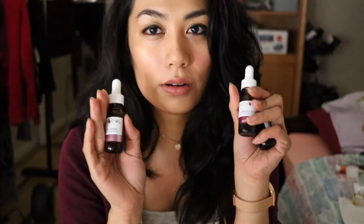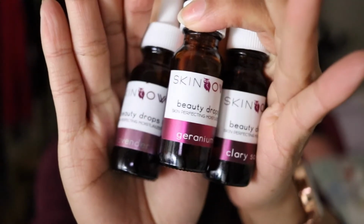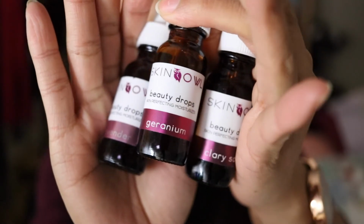And now Skin Owl. So what I ordered was the Skin Owl travel bag that contains a lot of miniature bottles of the Skin Owl products. So what I have here are the 3 oils from Skin Owl. I have lavender and geranium and clary sage. All 3 of the oils are very lovely, but I have to say I really love geranium.